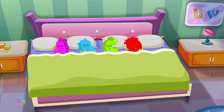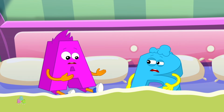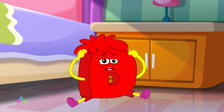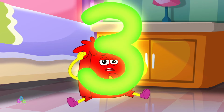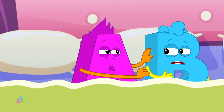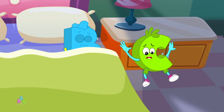Four. There were 4 in the bed and the little one said, "Roll over, roll over." So they all rolled over and one fell out. Three. There were 3 in the bed and the little one said, "Roll over, roll over." So they all rolled over and one fell out.